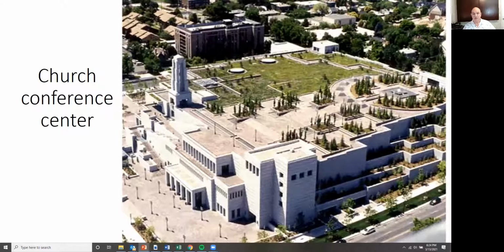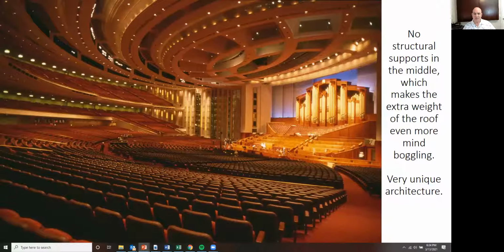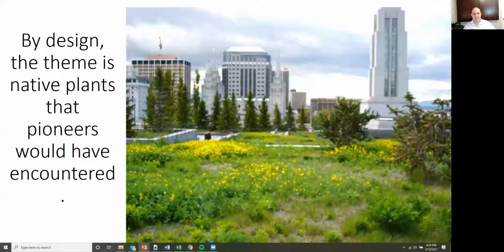The church's conference center has a really cool and awesome native planting, sort of a tribute to the pioneers, up on top of the conference center. No structural supports in the middle of the conference center, which is really an engineering marvel. But the bottom line is that those plants and soils up on top put extra weight. And so you have to be really careful and work with very good folks that understand architecture in order to pull something like that off.